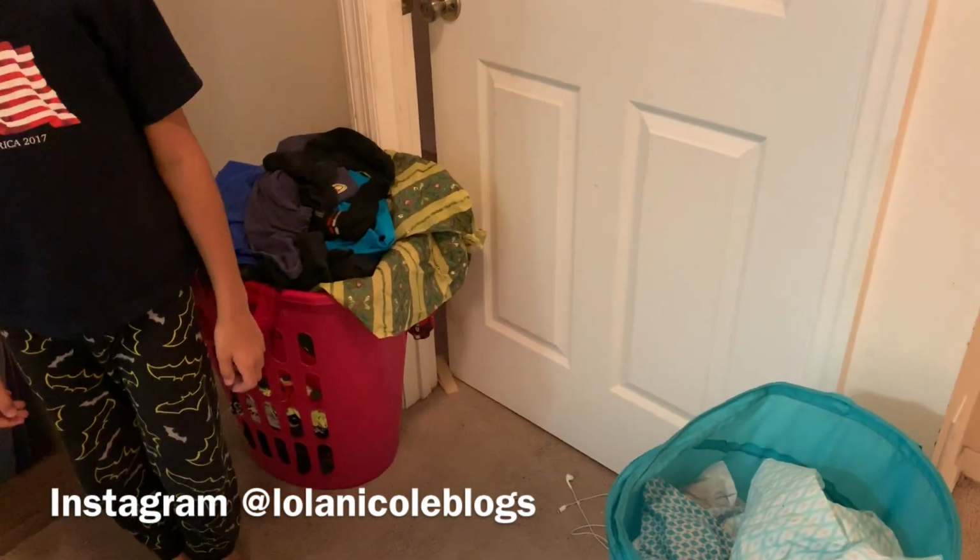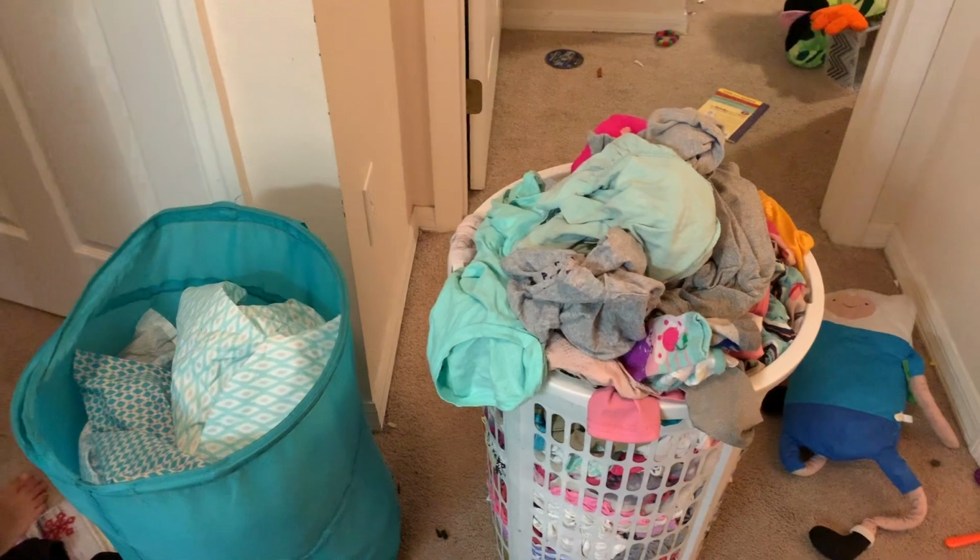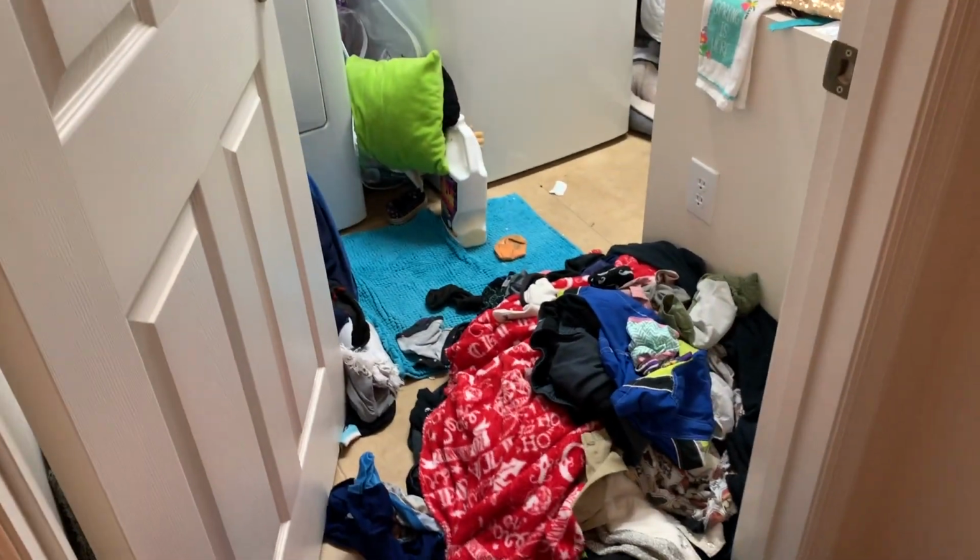That basket's probably gonna be like two loads, and that basket's probably gonna be like two loads. So I have a couple loads of laundry, so gotta get to cleaning.